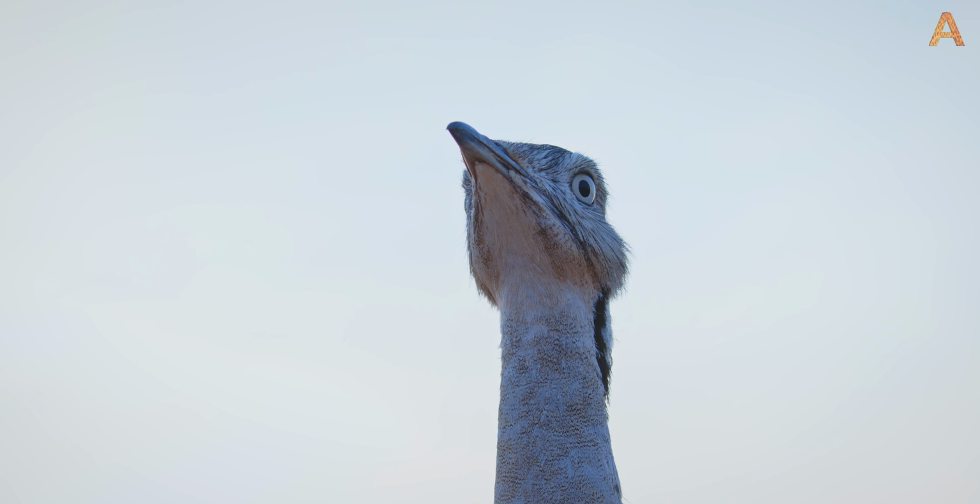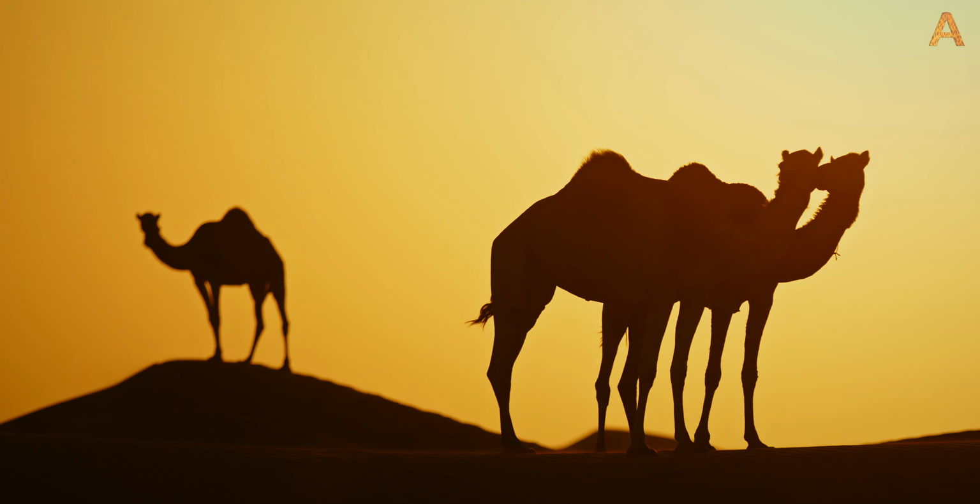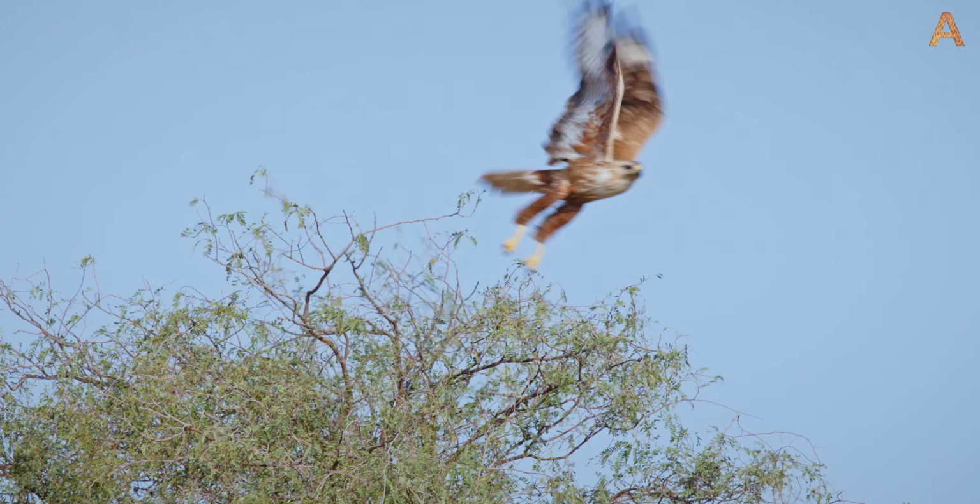Supporting a thriving variety of flora and fauna, the desert is a peaceful, wondrous, and unique natural environment, which continues to inspire.